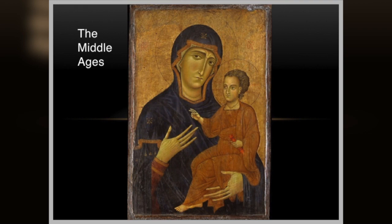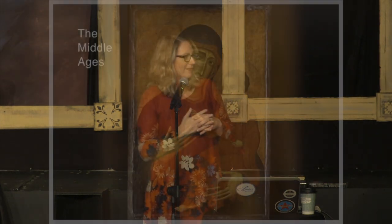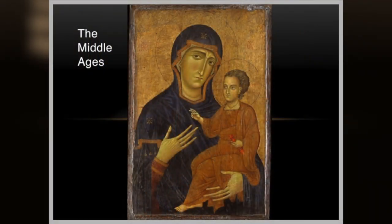And this is a Berlinghieri, if you're in my class, or have been in my class, or in any Challenge II, you know this piece. So some of the things that you'll notice, and the question that comes up is, why is that baby so ugly? And it's not just this one. There's a lot of ugly babies in the Middle Ages.